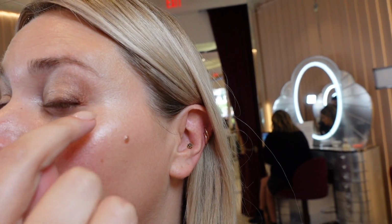We kind of smudged a little brown in here. I'm just remembering these steps because we're gonna recreate it. So for liner, you're gonna start with the waterline and then flick up from the bottom. And then you kind of just start here and pull it out. Oh, shoot. All right. Now we are concealing, and this is the concealer I already use at home.